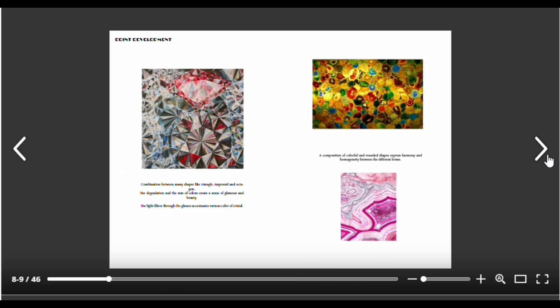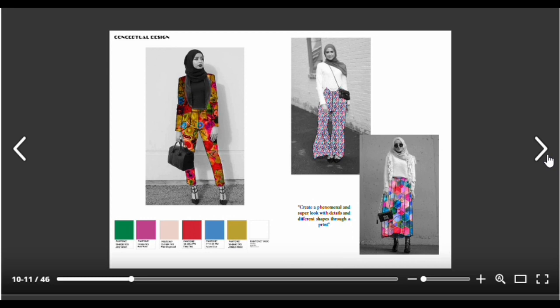Next page, you find the print development. I talked about the composition of a stone and what you can see through it. Next, the conceptual design. As you can see, I tried to apply the composition of stones in some designs. Here I used Photoshop. You can also see the colors of this collection.